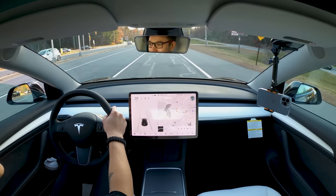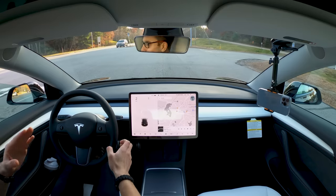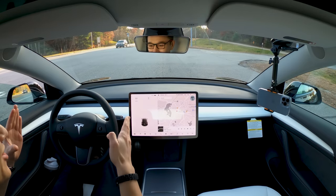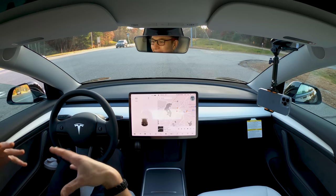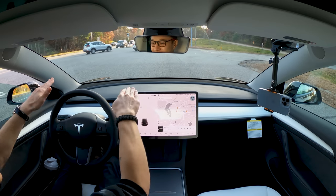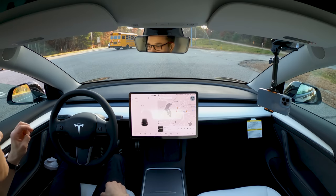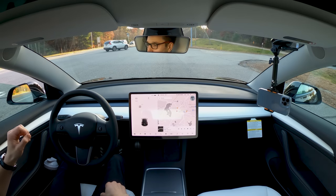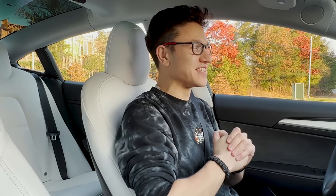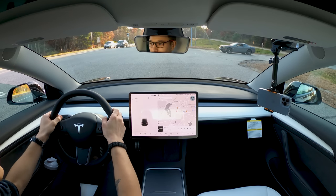Oh my God, my STI was so slow. Oh my God. The car lifted up. The car went like this. What? Oh my God. Holy crap. When I looked down, I was at 70.